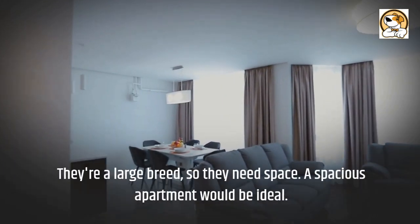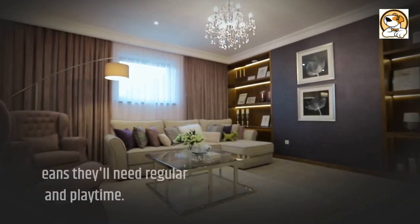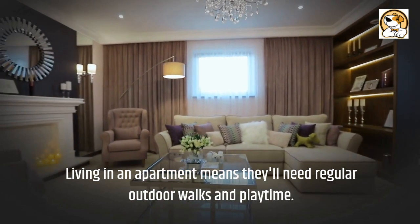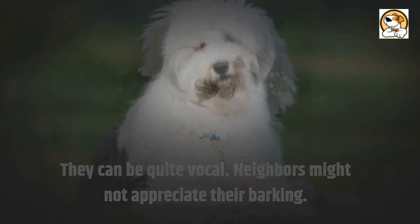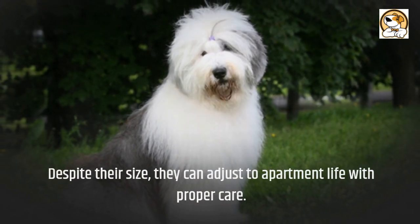They're a large breed, so they need space. A spacious apartment would be ideal. Living in an apartment means they'll need regular outdoor walks and playtime. They can be quite vocal. Neighbors might not appreciate their barking. Despite their size, they can adjust to apartment life with proper care.